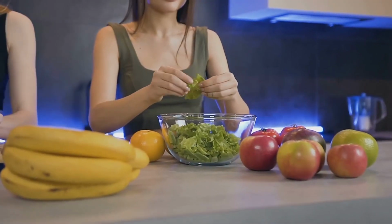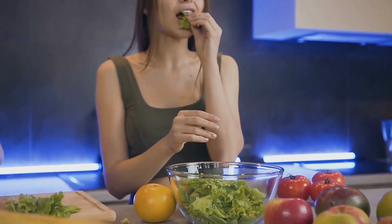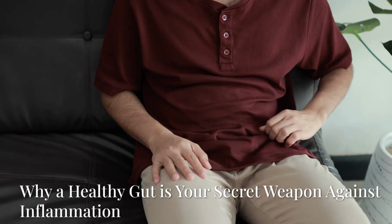But here's the good news. Just like you can choose to fuel your car with premium gas, you can choose to nourish your body with anti-inflammatory foods. We'll dive into those a bit later.